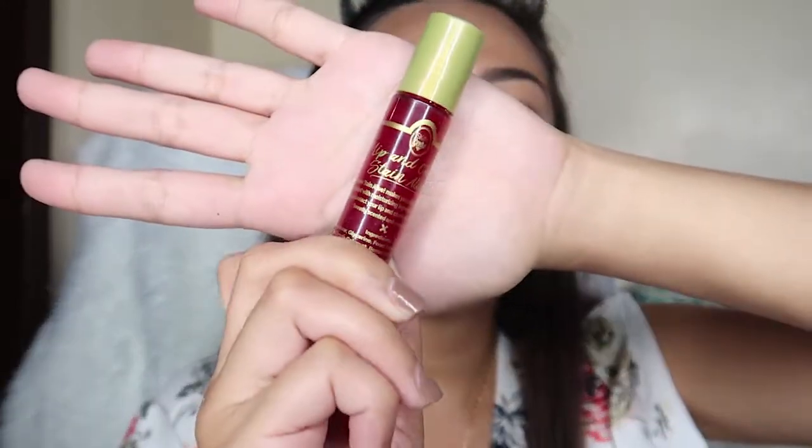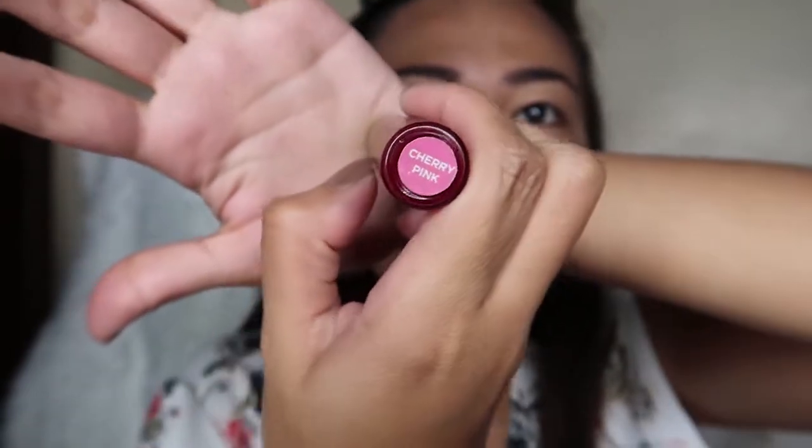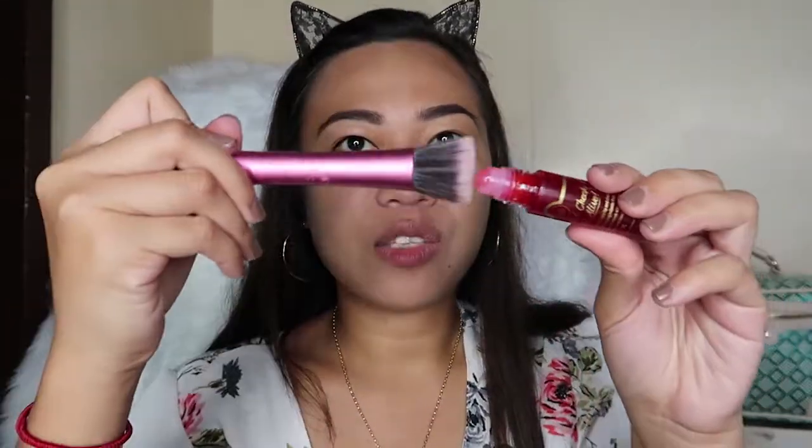So I'm done with my face, and then I'll go ahead with my lip and cheek tint, which is from Skin Genie. This is the Lip and Cheek Stain Alive. This is my favorite lip tint, you guys. The shade is in cherry pink, sorry. To apply, I just use a stippling brush, ganito, and then swirl it.